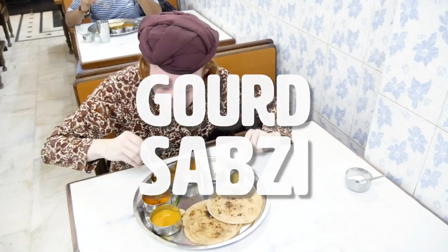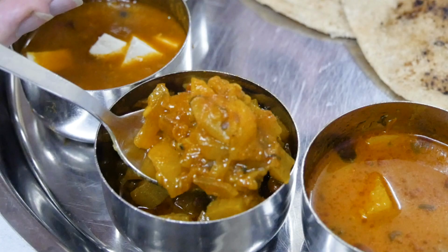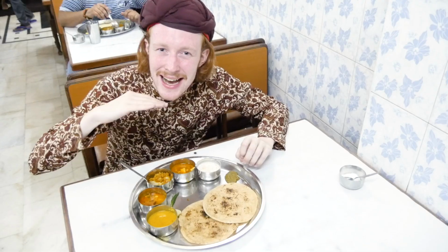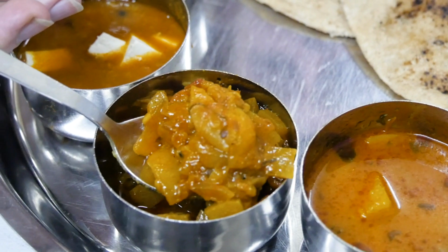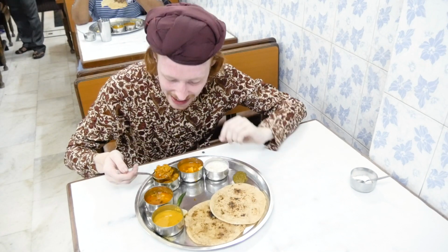Next up, we've got a traditional gourd dish. Oh wow. So the bite, the chewiness of that gourd is like it's in between a potato and a cucumber. And it's got a tangy flavor. That gourd does not taste like a potato because it's got a tangy, sour, pungent taste. And once again, it is absolutely soaked in rich desi ghee and spices.